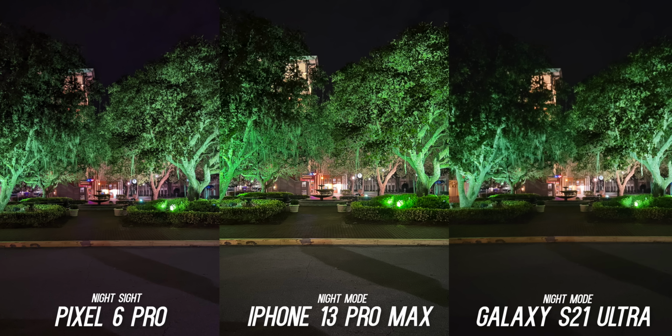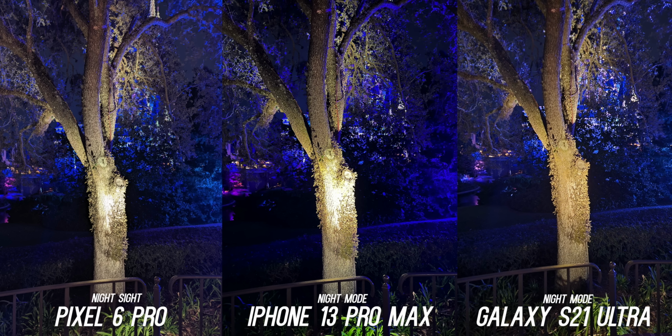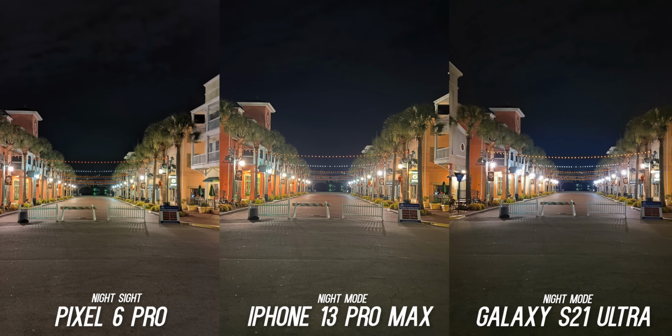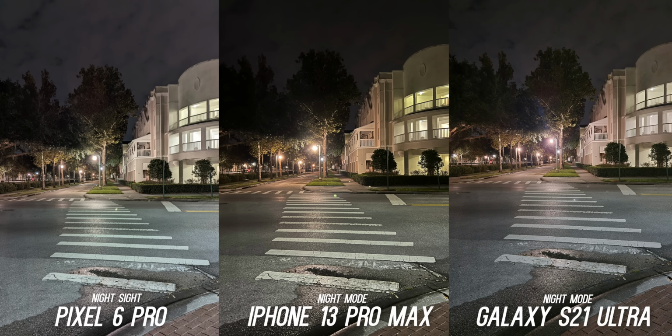It was hard to call a definitive winner when it comes to dynamic range because I saw that the Pixel did better with the light here and had the most balanced overall image, but back at Magic Kingdom, the S21 Ultra was the only one to tame that harsh uplighting on the tree, so it all depends. This is why for me, I focus more on the time it takes to expose. The iPhone had less light coming in and it might lack some details, but it does allow it to look more like nighttime, so I do like that.